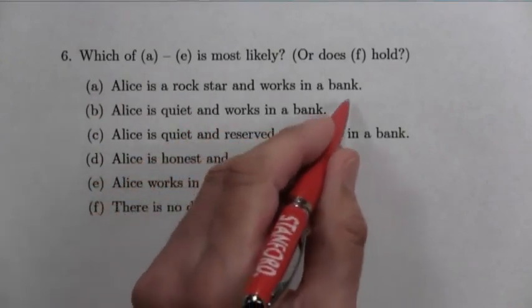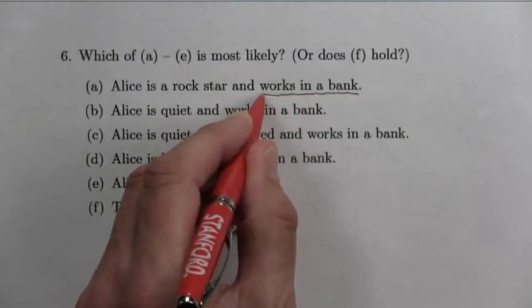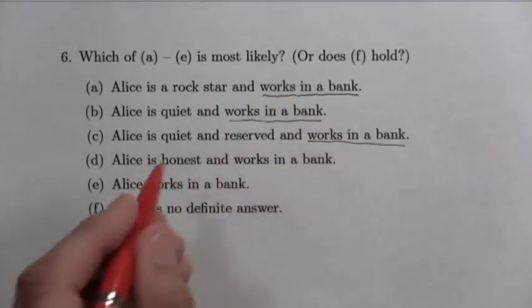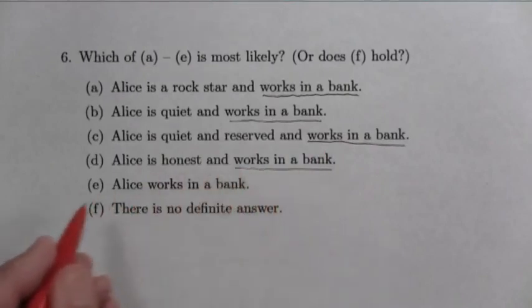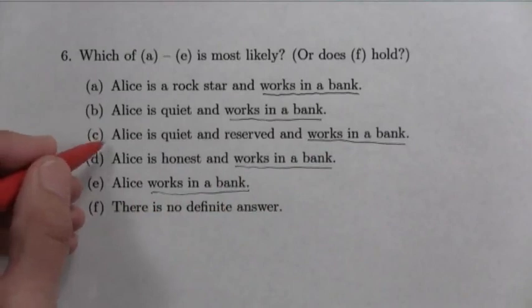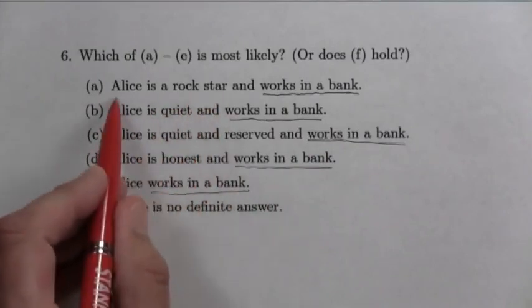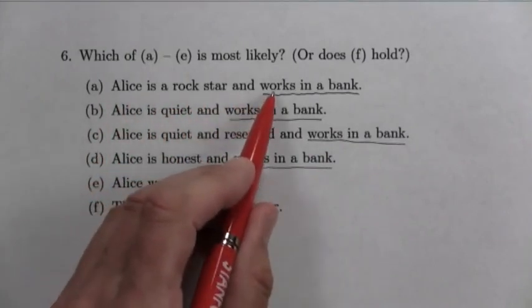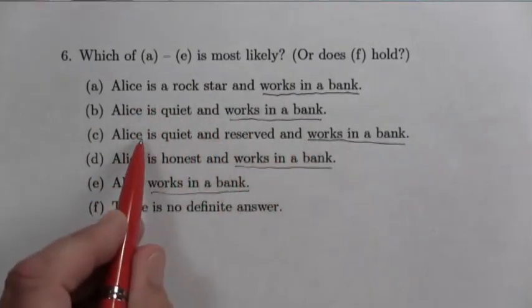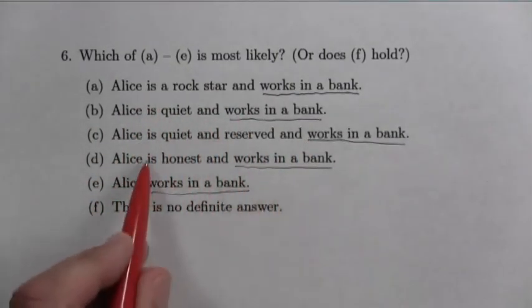Notice that in each of these, we've got the same phrase: works in a bank. But for 4 of these, there's an additional requirement. Not only does she work in a bank, but something else: works in a bank, something else.